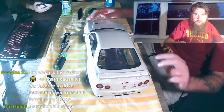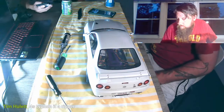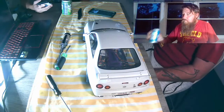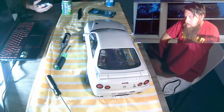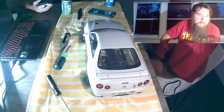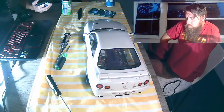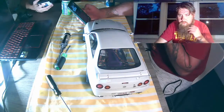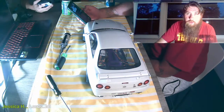The Slash is the basher, but that's because it's my favorite to drive between speed runs and beach runs, etc. I tell you what, man, I was there. I was there on a dedicated, having 2, 3 RCs, and I play too much. I do too much stuff. It's not enough. I'm up to 13, 14 now, and it's still not enough. I still need more dedicated things like that because honestly, I probably only have one or two I would consider taking to a beach and just being like, yeah, let's play, and I don't care. Yeah, totally agree.